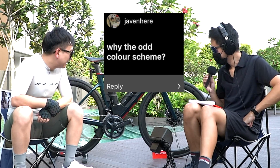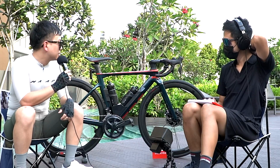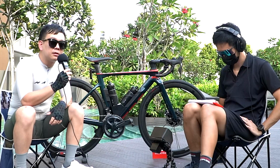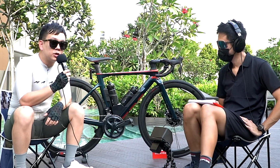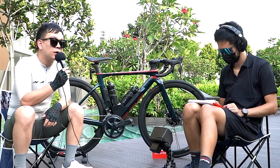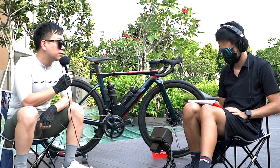Why the odd color scheme? So, like I say, it's a deep sea blue, and I'm a fan of Rolex. This reminds me of the James Cameron Sea-Dweller. And it's the only one in Singapore. I have many offers to buy over my frame, but I've never accepted any of them. I guess it's very subjective when it comes to color, but I love the color.